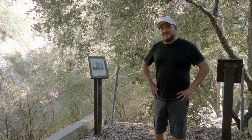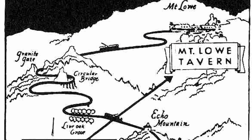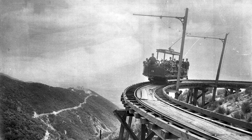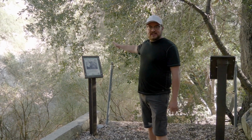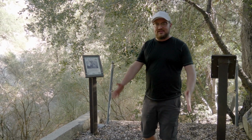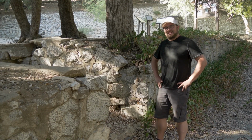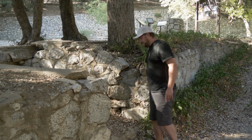Mount Lowe Trail Camp is actually the historic site of the Alpine Tavern, like Lauren mentioned earlier. And this is the end of the Mount Lowe Railway. So guests to the tavern would take the Mount Lowe Railway and they would come in right here. The final bridge of the approach went across the canyon behind me and landed right here. After guests arrive on the trolley car, they would go up these stairs to the main tavern area.